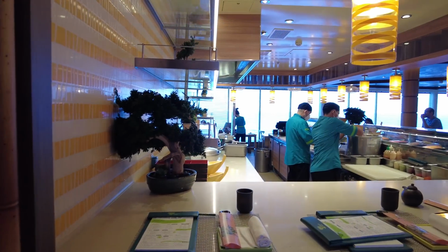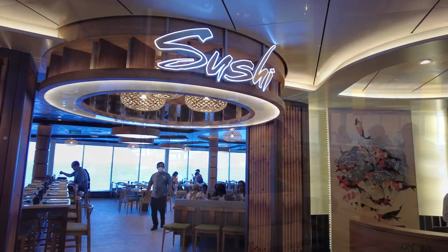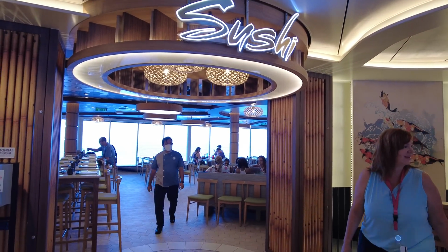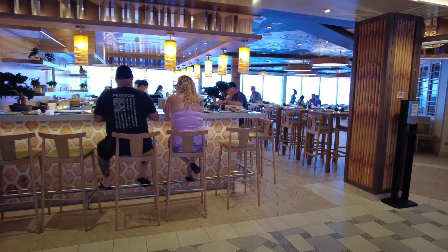Another beautiful looking restaurant that's right next door is Bonsai Sushi. They're open for lunch and dinner. This is also an additional cost, but it is a la carte, so you'll only pay for the items that you order, and it might not be as expensive as some of the other specialty restaurants.